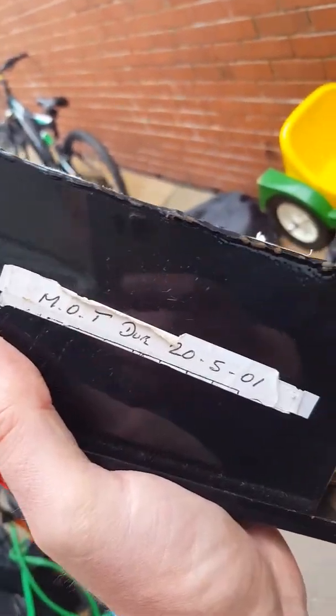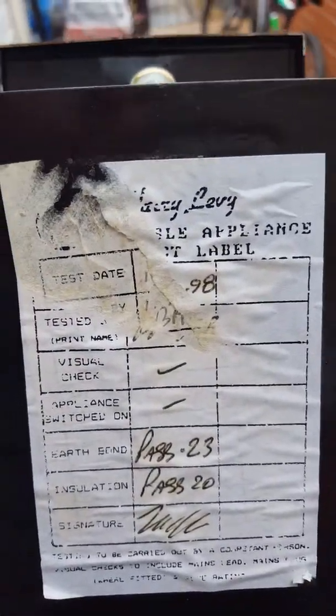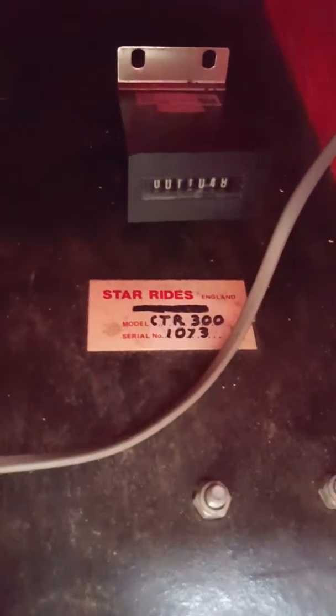Now, they did import a lot of stuff. Also, there's the MOT due 20th of the 5th, 2001. So that's probably the last time it was on site. It was about 2001. Harry Levy does import a lot of stuff, but I don't think this is import. Again, if you go inside of here, this is the important bit. People like Desiree. It says there, look, it's Star Rides England. So it's definitely made in the UK.